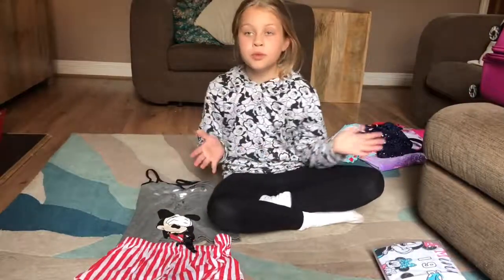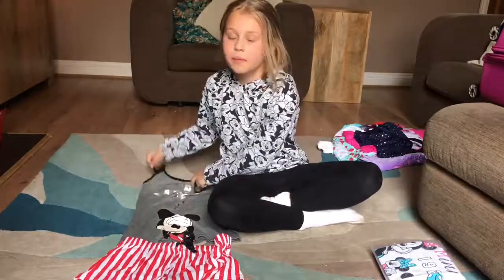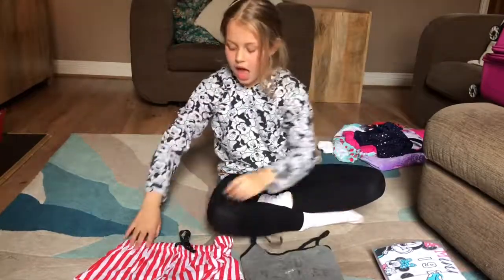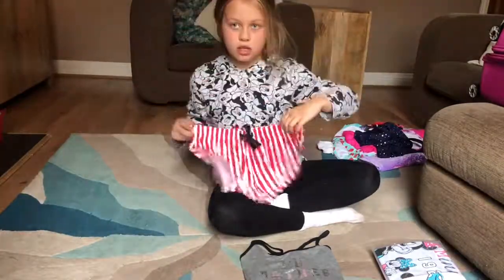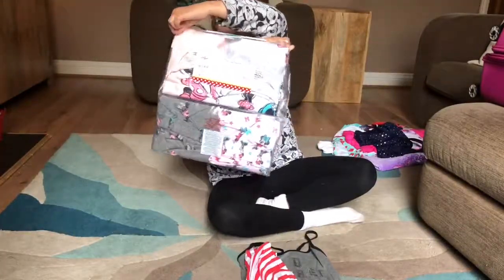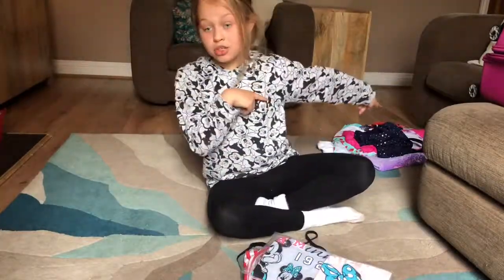Okay, so now we're moving on to my pajamas. I only have two pairs, well, three. So I have these ones. It says, I'd rather be in bed with a Mickey. And then I have these shorts, and they're from Primark. They are really nice. And then I have these mini ones. They're just shorts and a t-shirt. And now we're going to move on to my swimming stuff.